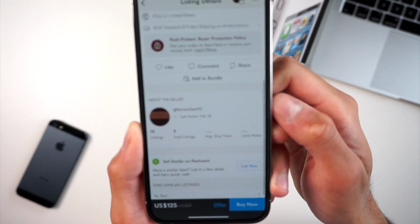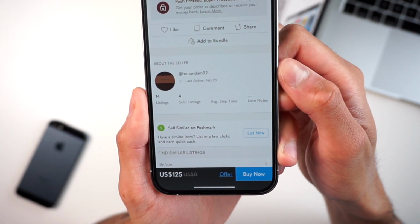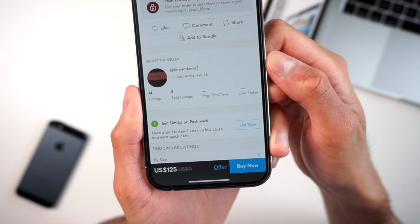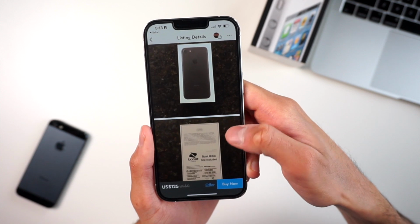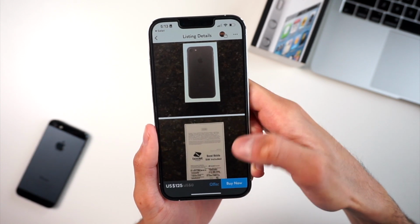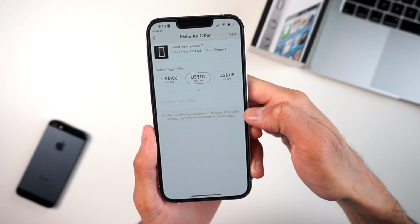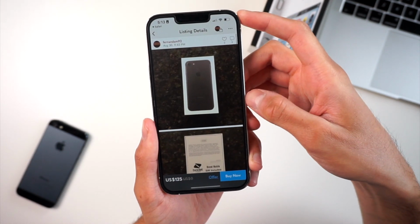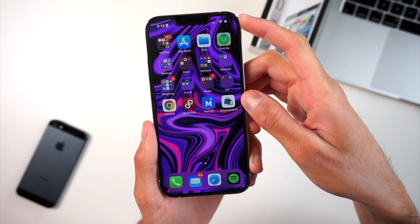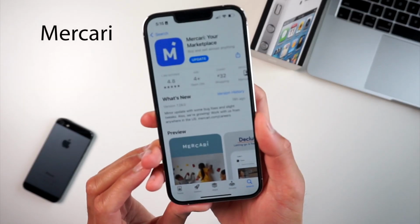Now, there's one other thing I did want to quickly mention. There are some sellers on here who have not been active for a really long time. Like, I'm talking months. So before you buy or put an offer on anything, check how long they've been active for, because the last thing we want is for a seller to not ship out an item because they didn't know that it's sold. So yeah, just keep that in mind and try not to buy something from someone who hasn't been online for a long time.